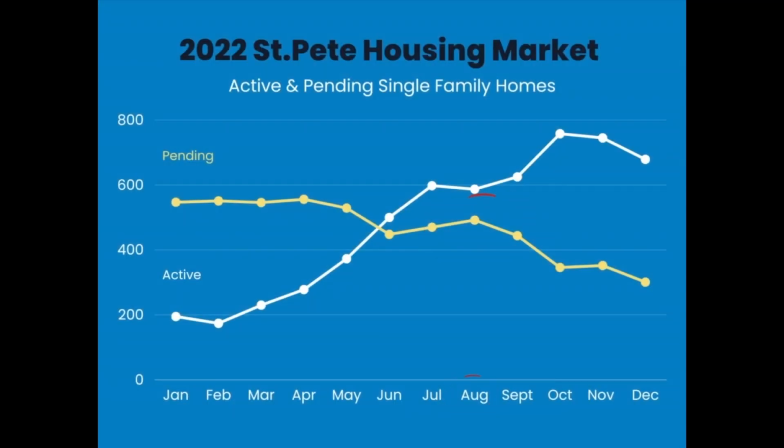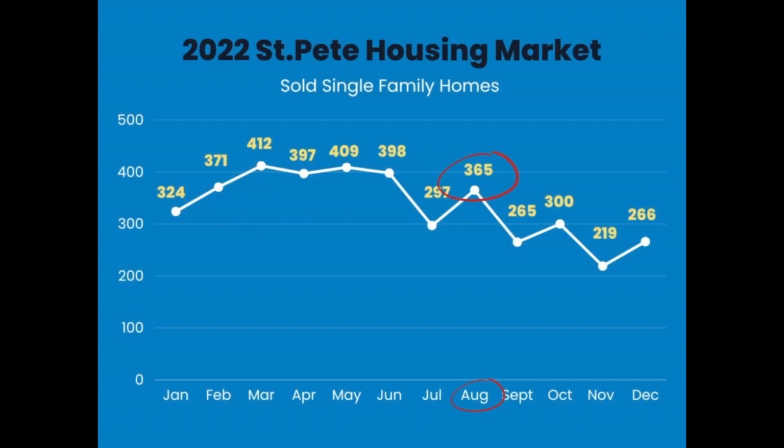So we're going to start looking at this active and pending graph again, and I want you to pay attention to the yellow line first in August. As you can see right here at the yellow line point in August, you start to see a decline after that point until you go into December. Also look at this slide here with the sold single family home inventory. In August we were at 365, and then you start to see a gradual decline as well with that.